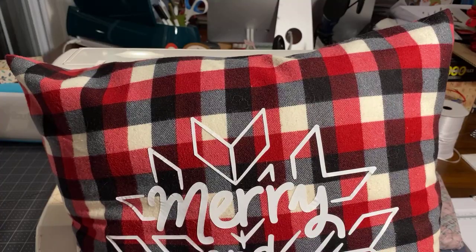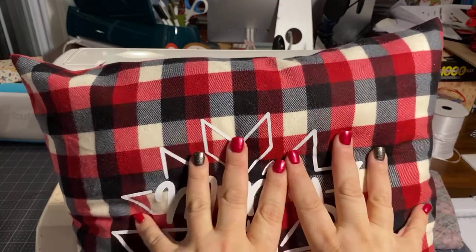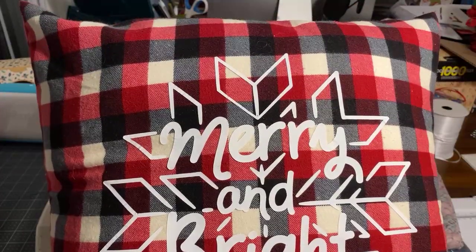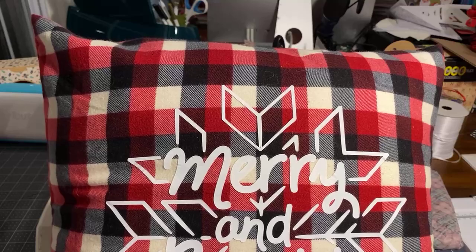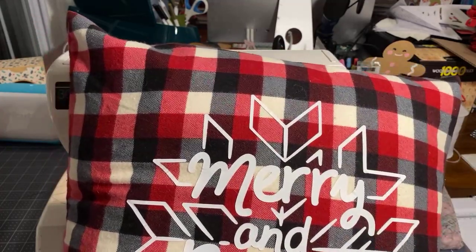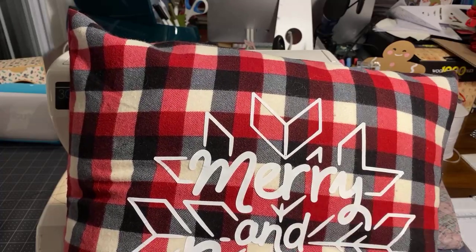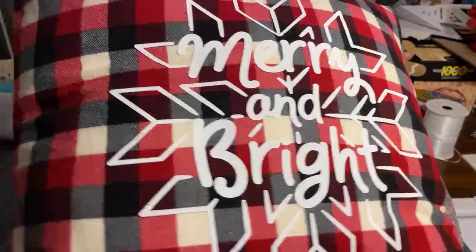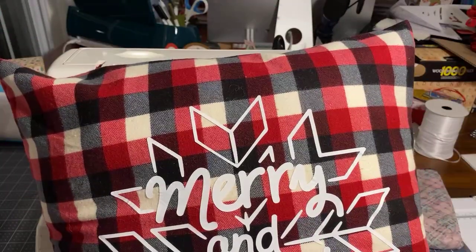What I've figured out is that to start with, it may cost you about $10 to make one of these, but then going forward, you can take off this cover and reuse the form for the spring or the summer or the fall. And then it would just cost you for the fabric.